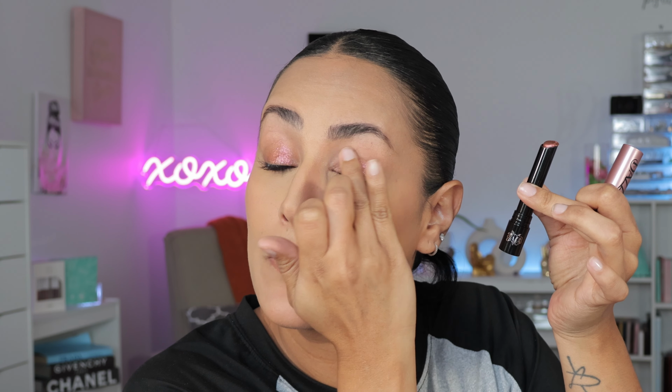I don't want this to be too crazy or opaque, so I am going to blend it out with my finger, and that baby's not going anywhere, but I'm not done. Hold on, let me just do the other eyeball. I believe, if I recall correctly, half price, this would be about $9, and it's giving. It's so pretty.